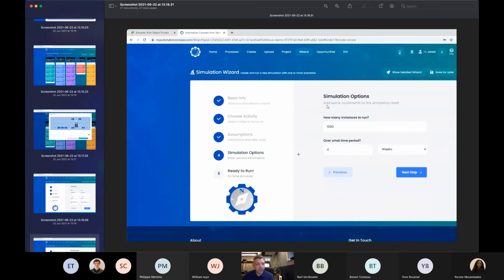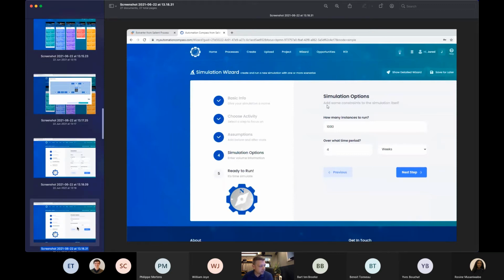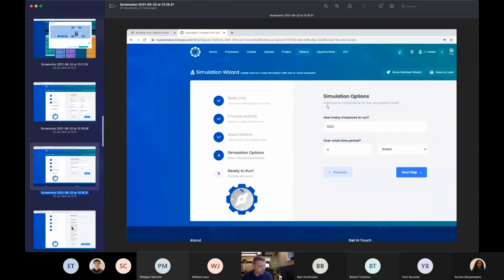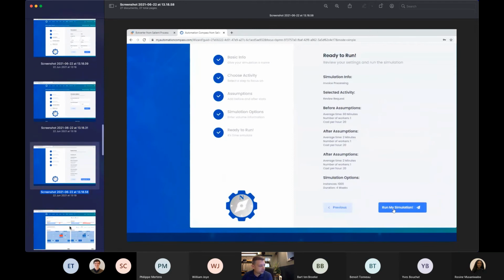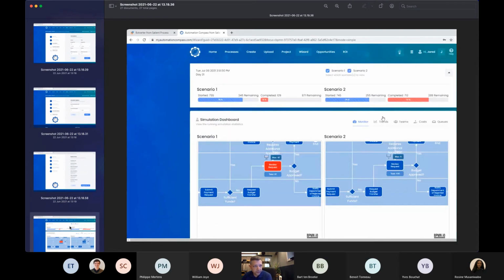There we will say, okay, run that for that many instances. Maybe I know that I have that many instances which run per week, that many invoices, for instance, that I need to process, or that I usually process on a monthly basis. And by running the overall system based on this data, what I will get, sorry, is here, run my simulation, and this is what you get.